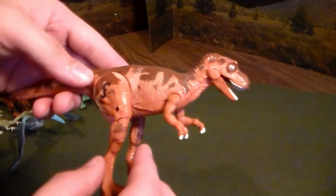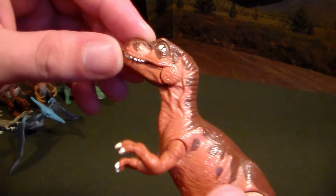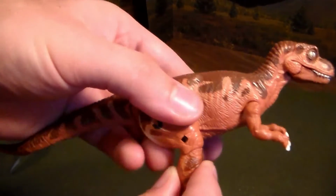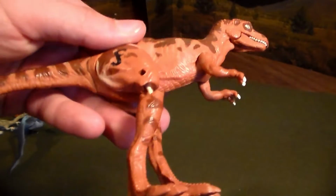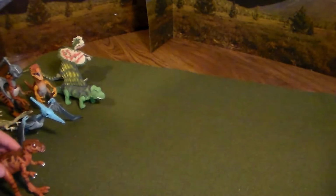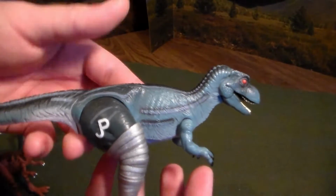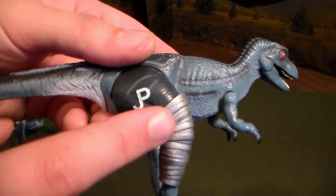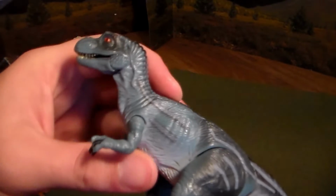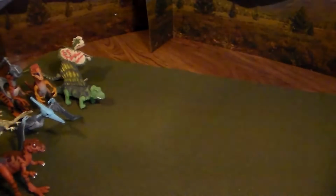Next up, we have the Jurassic Park baby T-Rex. This did come with capture gear, but its leg does break, which is pretty cool. It's got the JP right there. Beautiful little T-Rex. Also, I believe, I don't know if this is rare or what, but I don't know if this is a Chaos Effect one, but this has got the little bandage, the little cast on its leg. I had to pick it up because of how beautiful the coloration is. I love the blue on it. Very cool T-Rex. I don't know if it's rare or not, but I bought it, and it's pretty cool.